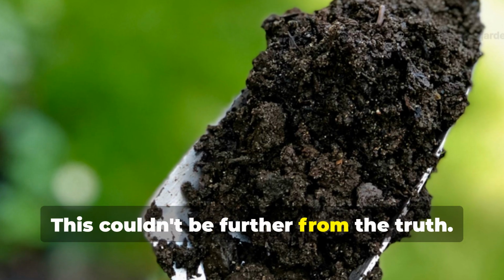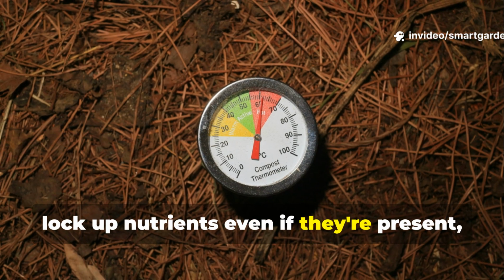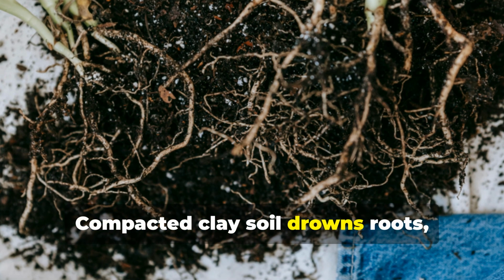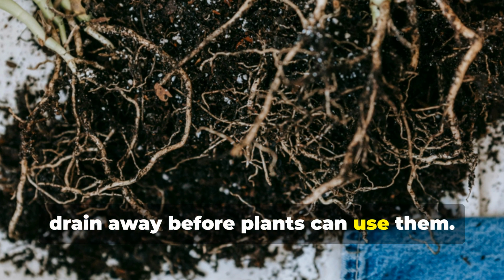Many gardeners skip the crucial step of testing their soil, assuming that dirt is just dirt. This couldn't be further from the truth. Soil that's too acidic or alkaline will lock up nutrients even if they're present, making them unavailable to your plants. Compacted clay soil drowns roots, while sandy soil lets water and nutrients drain away before plants can use them.